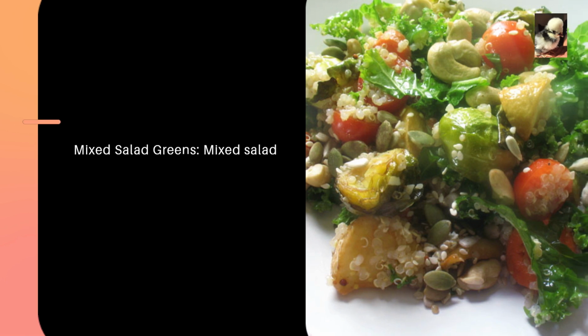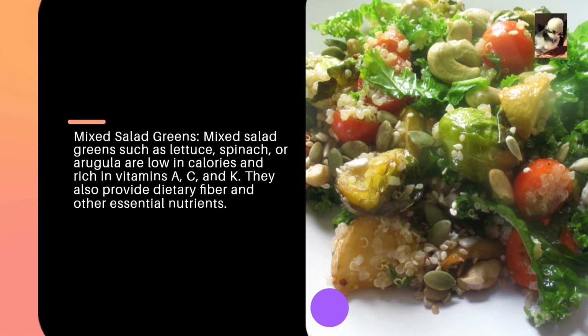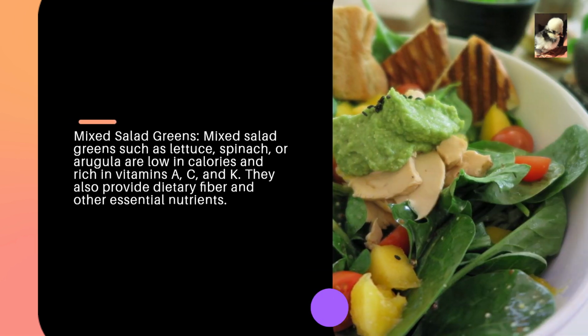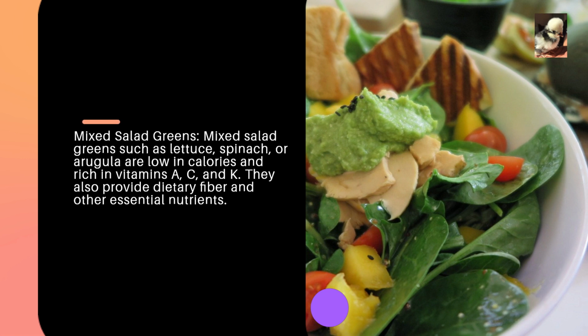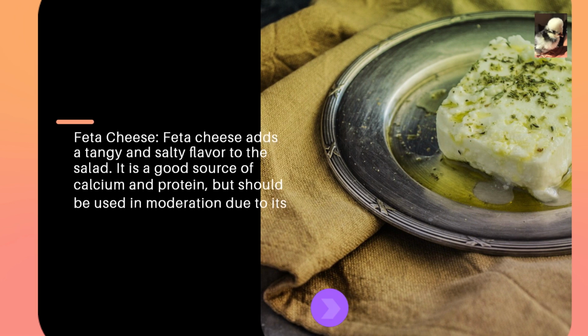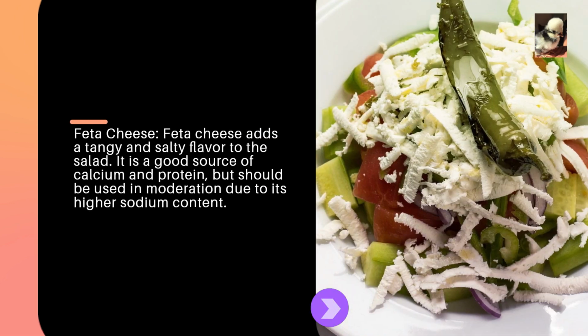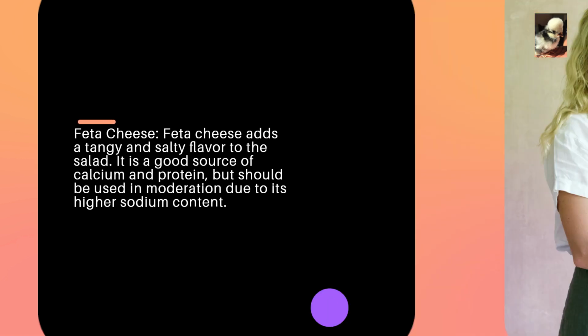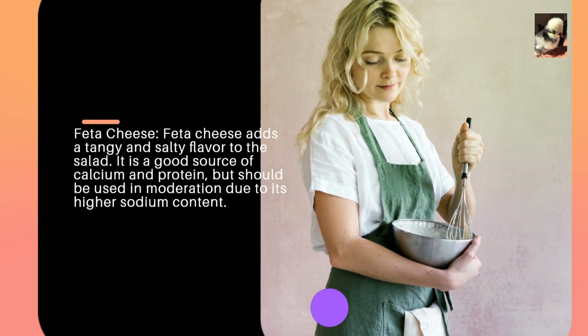Mixed salad greens such as lettuce, spinach, or arugula are low in calories and rich in vitamins A, C, and K. They also provide dietary fiber and other essential nutrients. Feta cheese adds a tangy and salty flavor to the salad. It is a good source of calcium and protein, but should be used in moderation due to its higher sodium content.